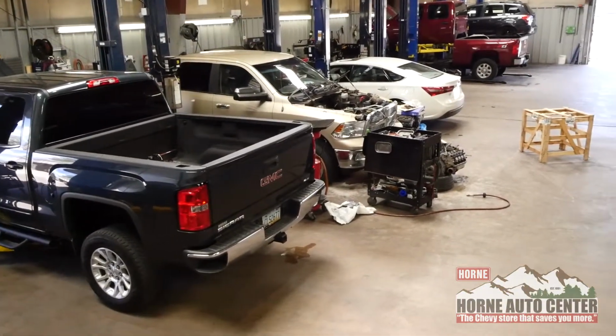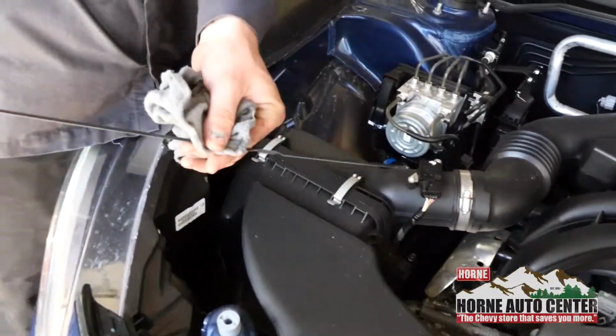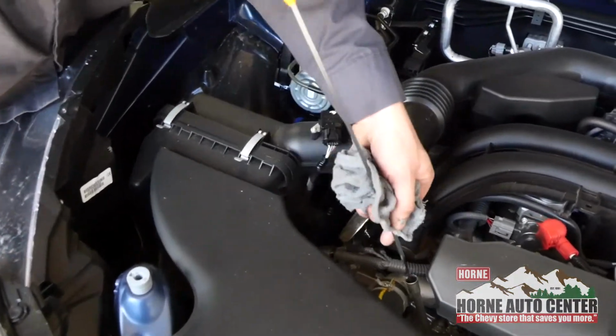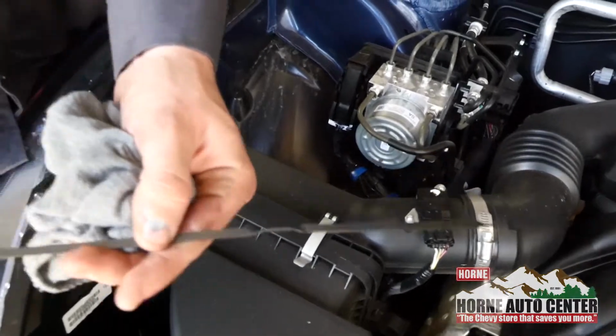It's a good idea to periodically check your oil level. In order to get an accurate reading, the oil must be warm at normal operating temperature and the vehicle must be on level ground. You'll get a more accurate dipstick reading by following those instructions.